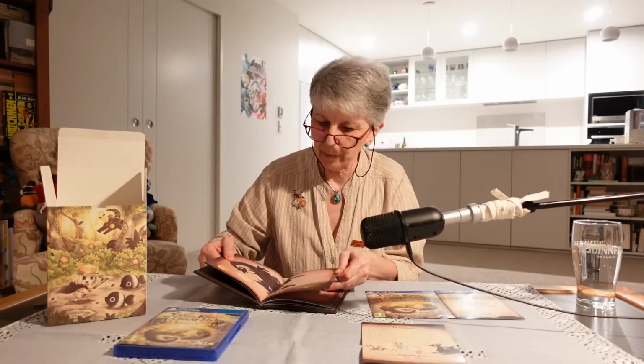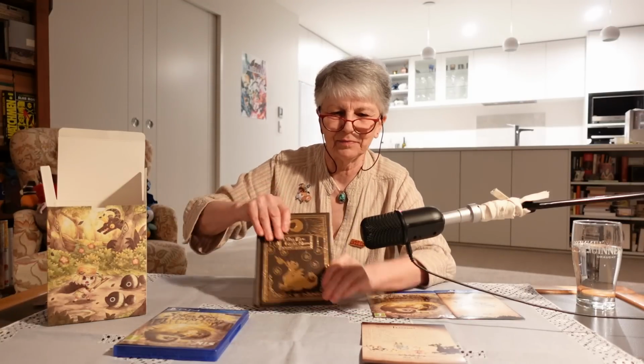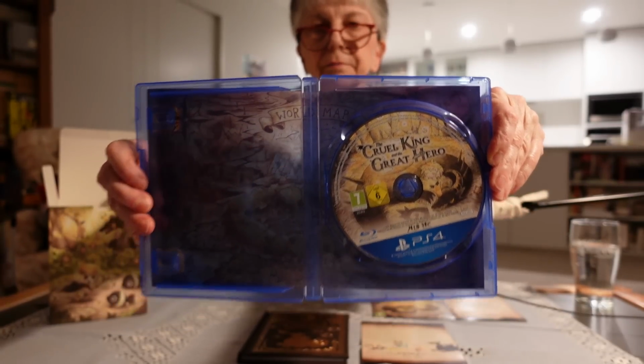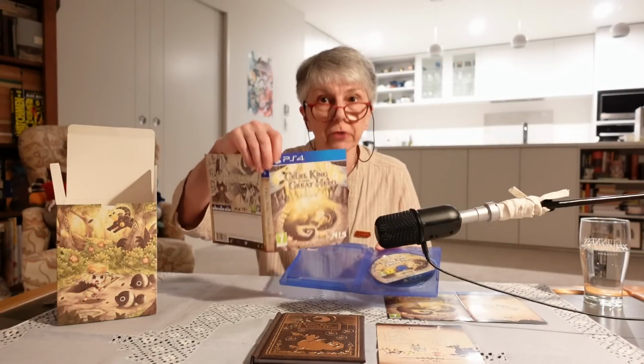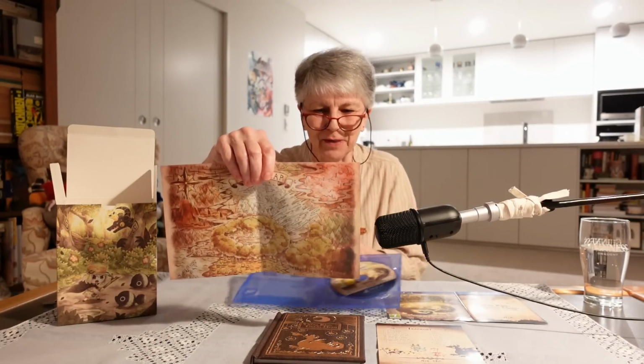There are quite a few pages with illustration. It's very nicely done. Quite a bit of thought and love was put into this little book, and it shines through, and I appreciate that. Here's the disc, nothing else inside. So it's not a reversible sleeve. There's a world map inside.